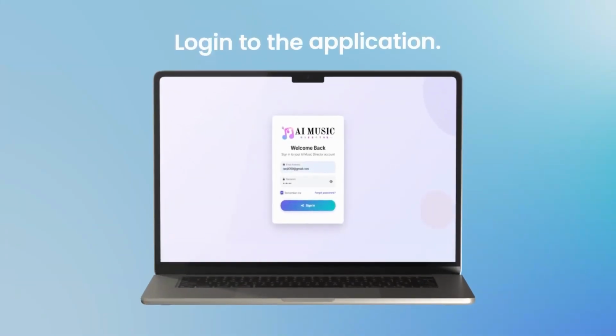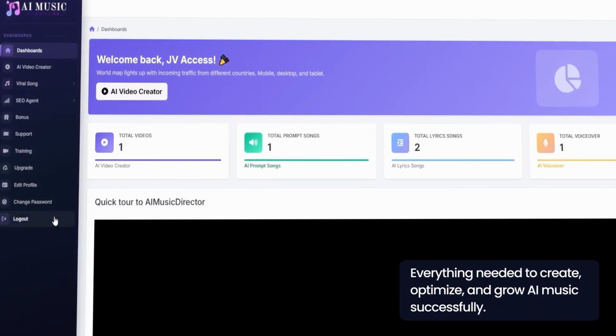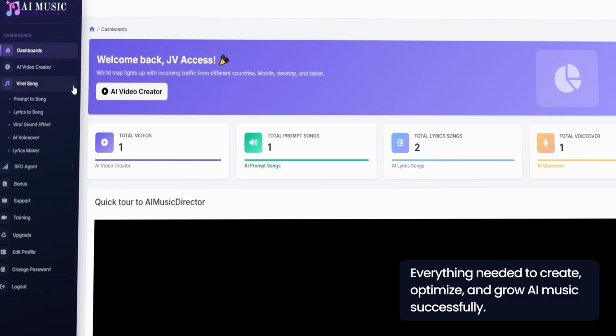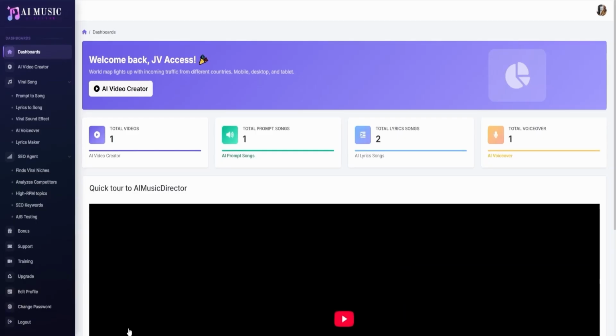Once you log in, this is your main dashboard. On the left side, you'll find all the powerful tools available inside AI Music Director: AI Video Creator, Viral Song, Prompt to Song, Lyrics to Song, Viral Sound Effect, AI Voiceover, Lyrics Maker, SEO Agent, Find Viral Niches, Analyze Competitors, high RPM topics, SEO keywords, A/B testing, everything you need to create, optimize, and grow your AI music content is available in one simple dashboard.